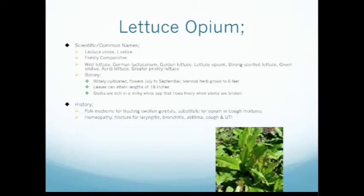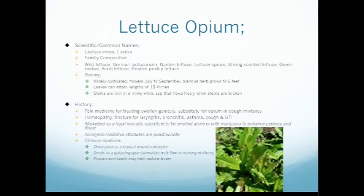Homeopathically, it's used as a tincture for laryngitis, bronchitis, asthma, cough, and urinary tract infections. It's marketed as a legal narcotic substitute to be smoked alone or with marijuana to enhance potency and flavor. It has analgesic and sedative attributes that are questionable. It's been used in Chinese medicine.